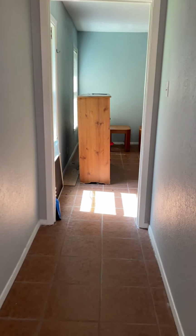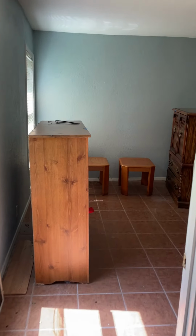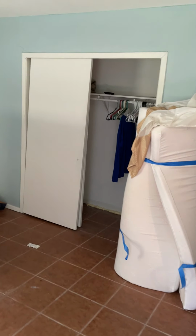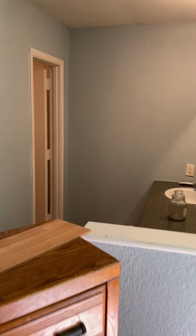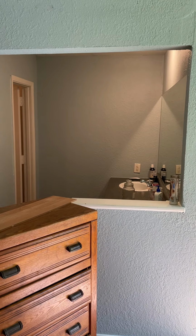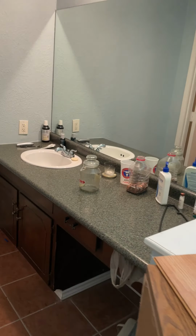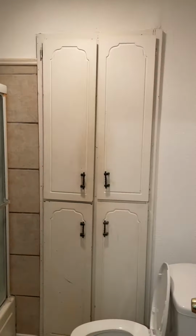Then this was the master suite they added on. So you go down this little hallway. Good sized master bedroom. Little closet. Here's the master bath. So you see this little area, one vanity, and then the shower over here, a little bit of storage there.